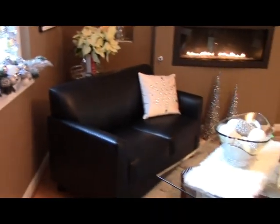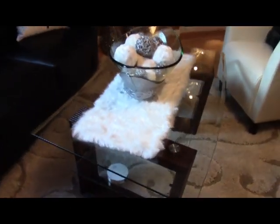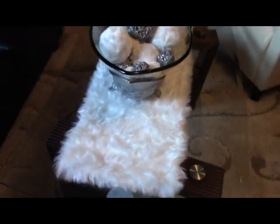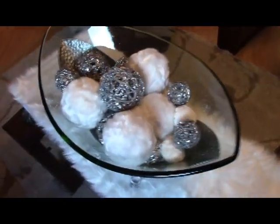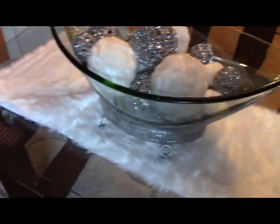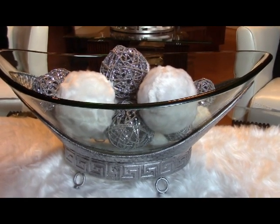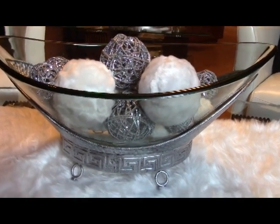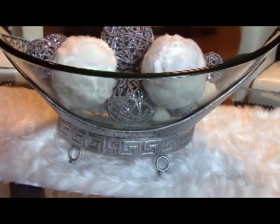As we swing around to the coffee table, you'll see there is a fur runner. And then inside, right in the middle, there are some fur balls sitting in this beautiful glass vase. This vase was also in the holiday haul that I did, and I love the way it looks. I did a little something different to it though. It used to be bronze.